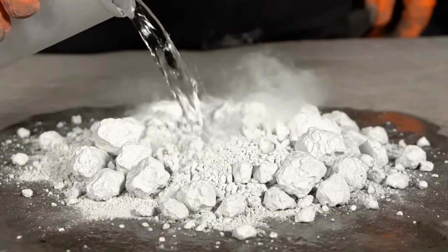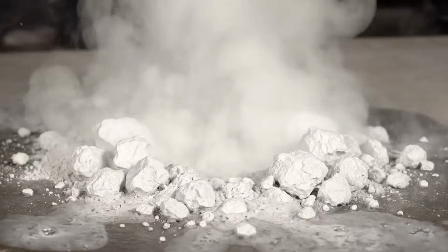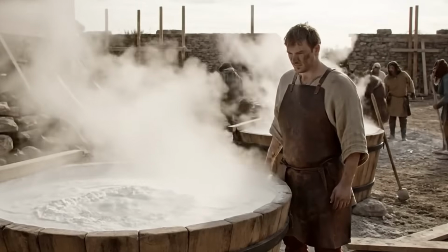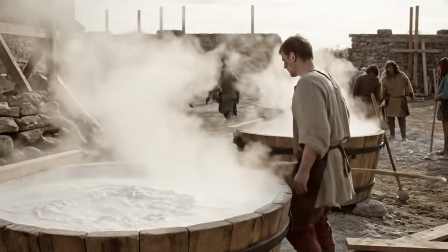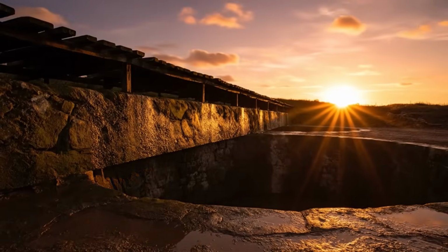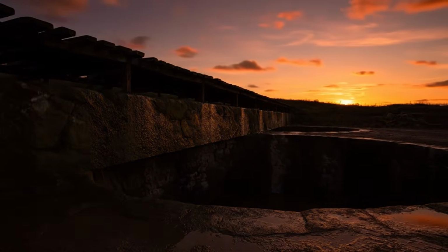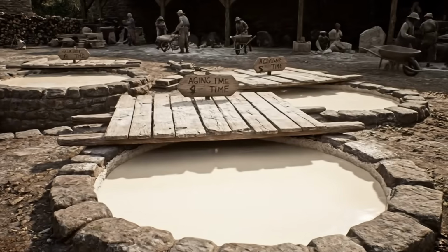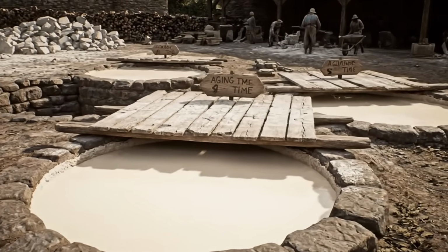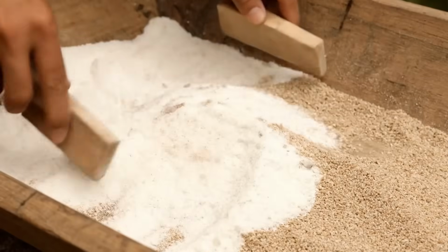The next step was to slake the lime. Quicklime was poured into water in special pits or vats. A violent chemical reaction began, releasing a large amount of heat, hissing and steam. The result was slaked lime, or pushonka, a plastic paste-like mass. This lime was left to mature in pits for several months and sometimes years. It was believed that the longer the lime matured, the higher the quality and strength of the mortar would be. During the maturing process, it was stirred periodically.